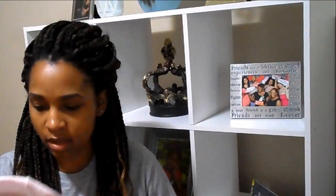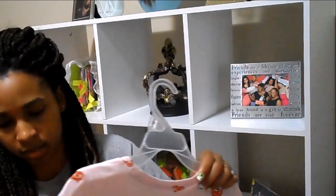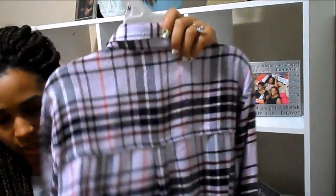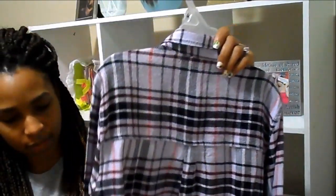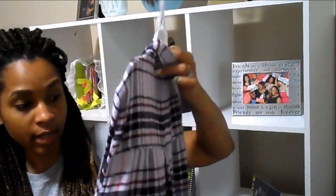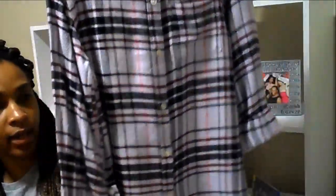And then from Old Navy, she has this. This was on clearance for $4. And it's just a pink shirt with pretzels all over it. And it looks like this. And then she has this plaid shirt. It's a medium, which is an 8, from Old Navy, it's tunic length. And it was $1.97. And she can just wear this with some leggings. Some great deals at Old Navy.